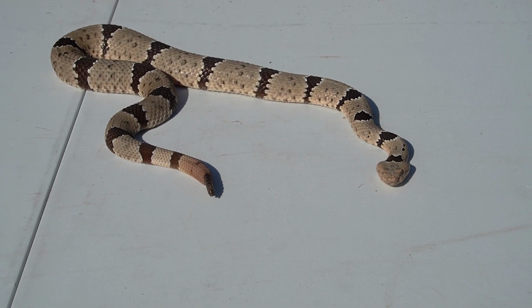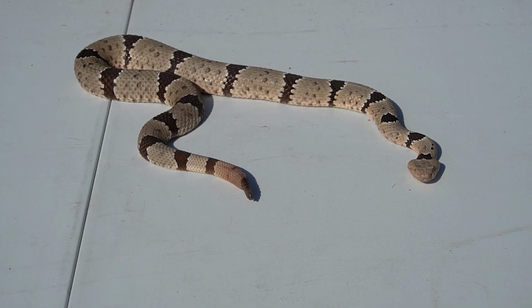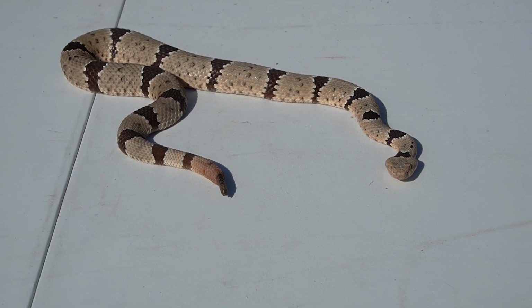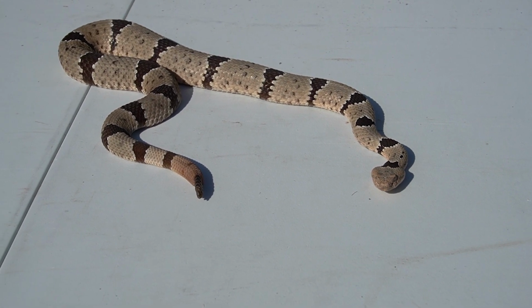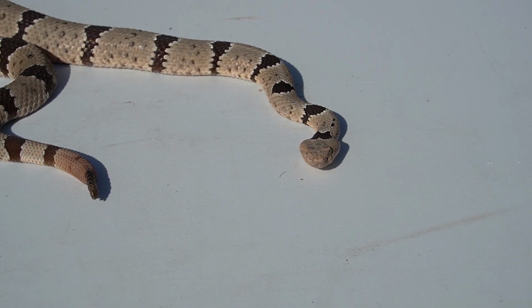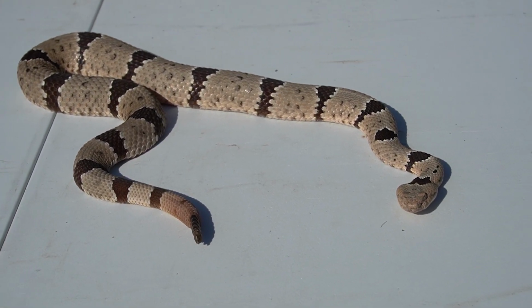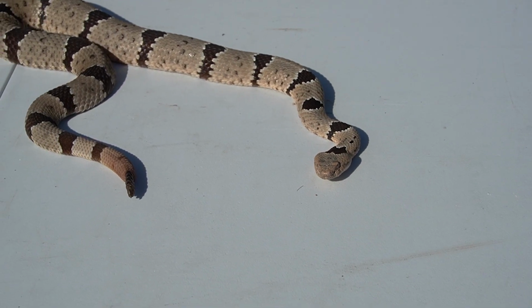And what is this one, guys? This is the Lateralis chloride. Hold on, I don't want to tell you the wrong thing. Alamo Waco Banded Rock Rattlesnake. From Waco locality. That thing's crazy.